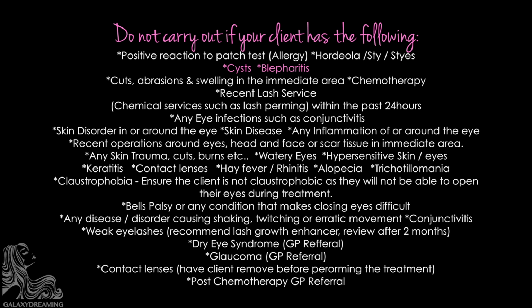If you have cysts, you cannot have eyelash extensions because again it could cause discomfort. If you have chronic inflammation of the eyelid, then again you can't have eyelash extensions. If you have abrasions or swelling, if you've had chemotherapy, your lashes have been weakened by chemotherapy. For about 6 months after chemotherapy, lash extensions should not be applied.